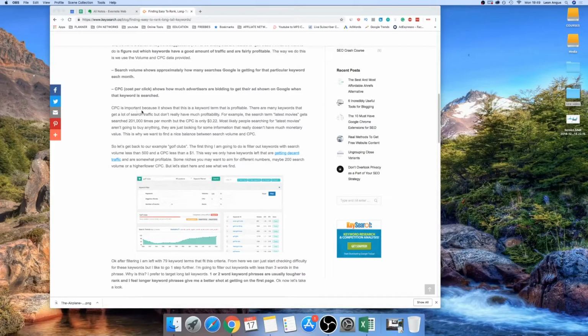As we can see, cost per click is important because it shows the keyword search term that is profitable. There are many keywords that get a lot of traffic but don't really have much profitability. So cost per click is what represents profitability. For example, the search term latest movies gets searched 201,000 times per month, but the cost per click is only 22 cents, most likely because people are searching for the latest movies and aren't going to be buying anything. So it's true, if someone's searching for the latest film, they don't have any buyer intent around that sort of interest when they're searching.